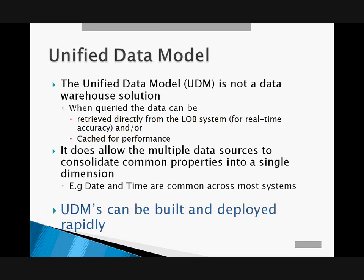What the UDM is not, though, and this is important because there are some common misperceptions, is a data warehouse. The UDM isn't a data warehouse in the sense that you're going to assemble and store data. You don't need an ETL process to get data into a unified data model. In fact, we can set it up so that it has a caching capability if we need it for performance reasons, or if we don't, every query you run against this unified data model can actually run out to the line of business systems and run a query in real time.